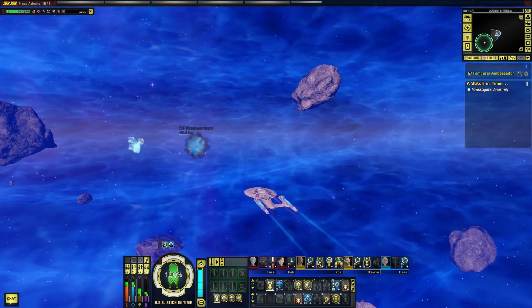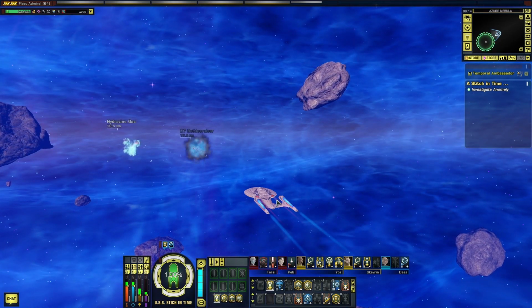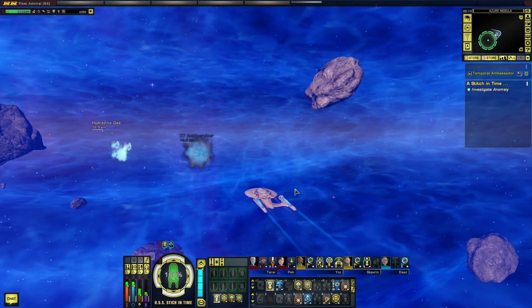Sir, reading a D7 battle cruiser now. D7? We haven't used those in years. D7s from our time. Things are looking curious.